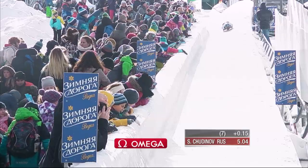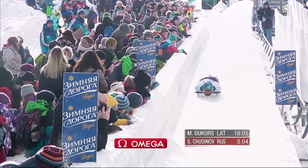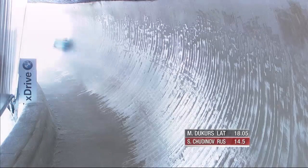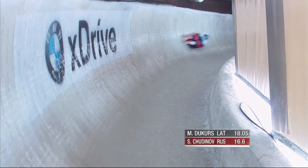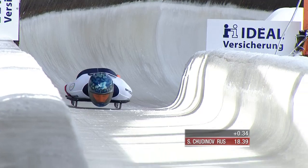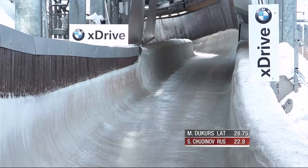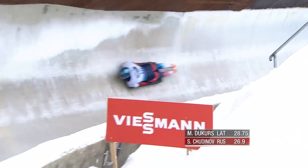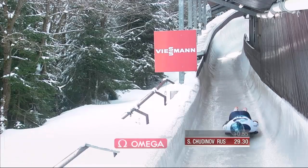Doesn't get the starts his Russian rocket teammate gets, but 504, 7th best, speed 62.3. Now that is way off the pace. It's a kilometre an hour slower than Martins Dukars, who had the best velocity out of the first corner. Look at it, he's 3,400s down already. Yeah. What did Dukars do up there? I mean, did he miss some part of the track? Yeah, sure he can. Come on.